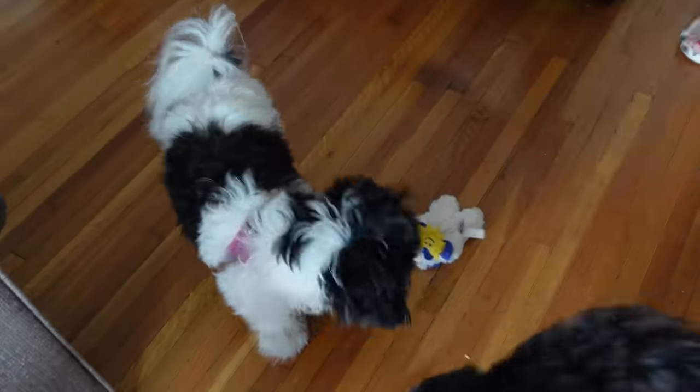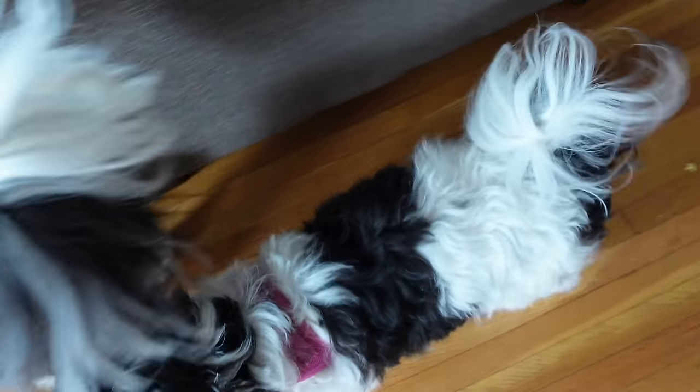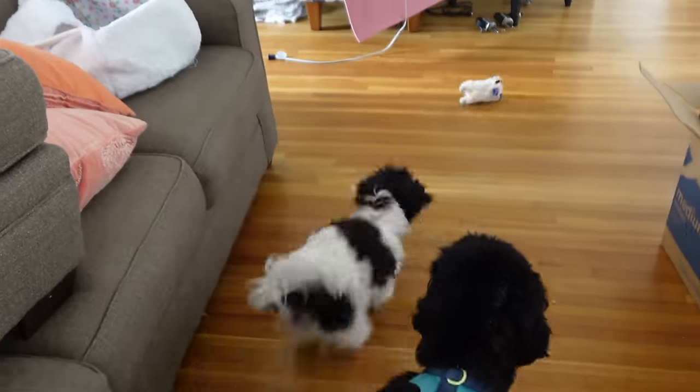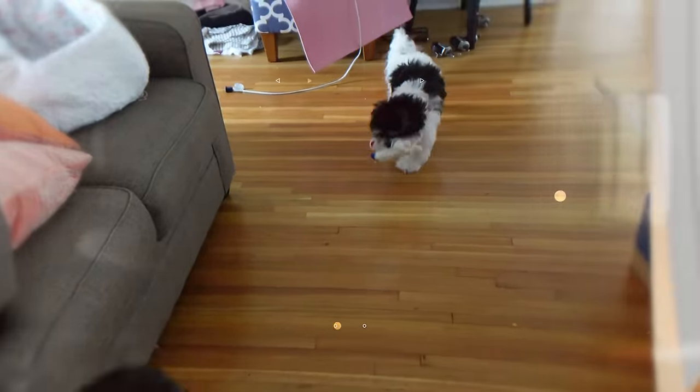Hey! Ooh, you got a toy? What are you doing? Yes. Want me to throw it? Toy. Want me to throw it for you? Oh, come on, Eddie, go get it. Yay, Chachi.